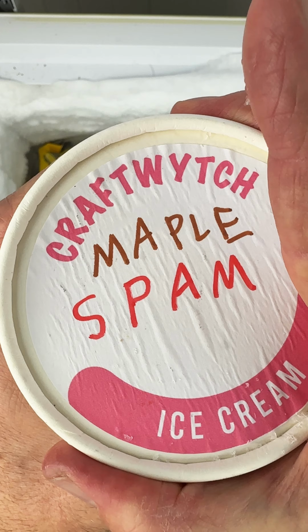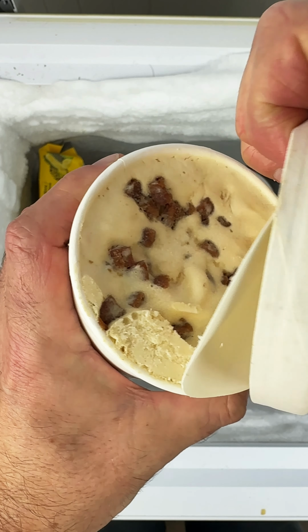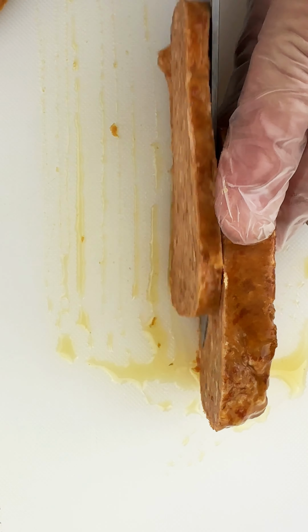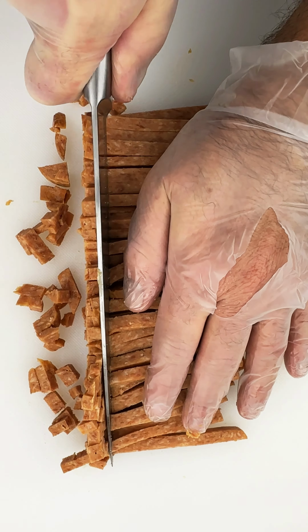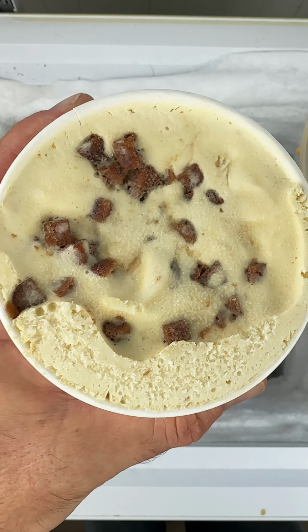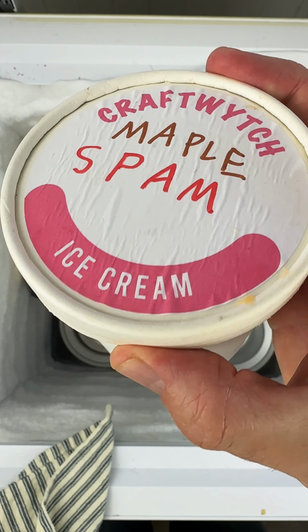This maple spam flavor was a hit and a miss. This recipe came from Spam's website, and I loved the maple base, and the Spam itself tasted good, but the amount was overwhelming and the texture was chewy in a bad way. Sadly, it's time to say goodbye, old friend.